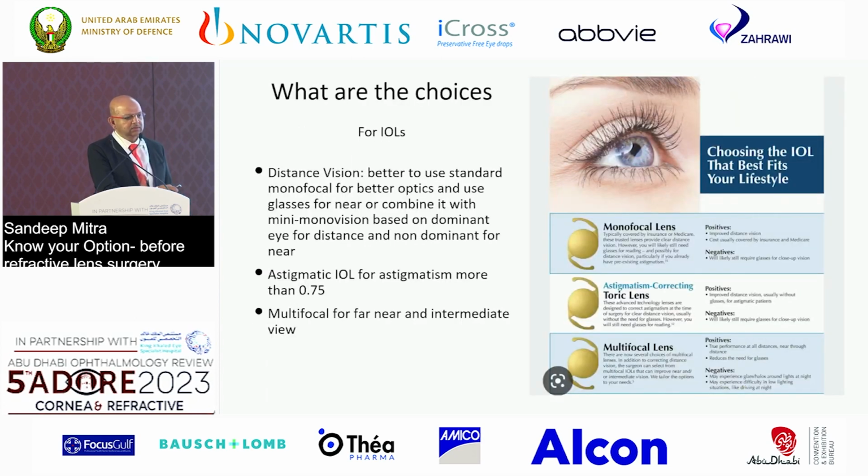What are your choices? Basically, if you are trying to correct a good distant vision, go for monofocal. A distant vision correction is better corrected with monofocal or monofocal toric, and give them presbyopic glasses. They will be the most satisfied patients. Astigmatism of more than 0.75 is preferably corrected with a toric lens, or you can use a steeper axis incision or laser cuts.